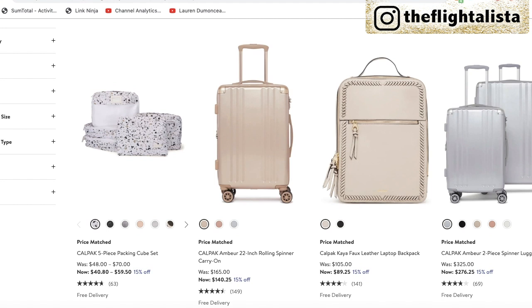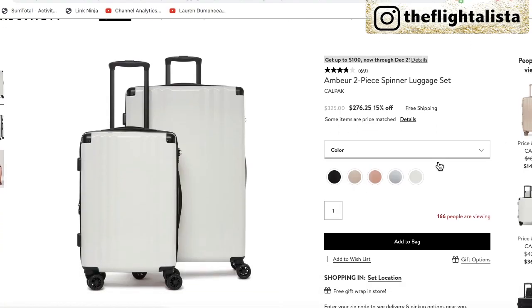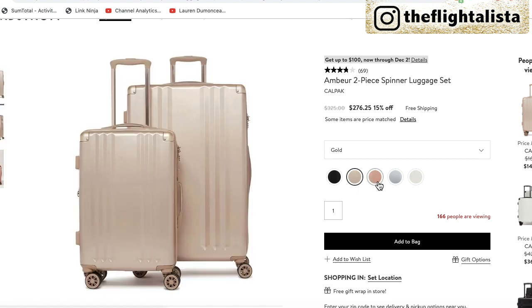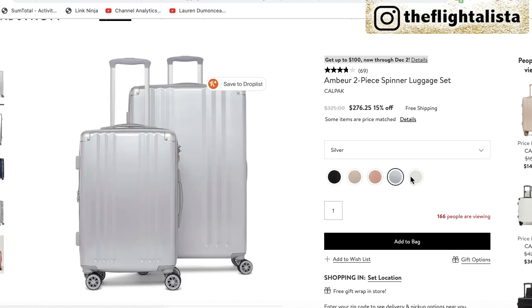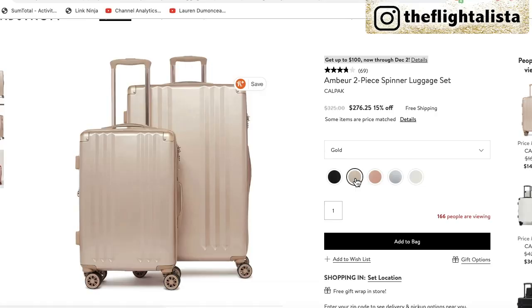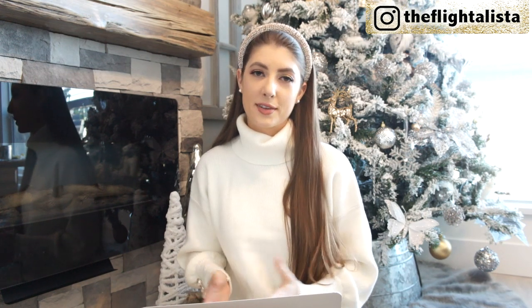So this is, I believe, the new season version of the luggage that I have. So this is the Amber two-piece spinner luggage set. So mine is in the gold. They also have it in a really pretty rose gold. And then they have the set in a silver, they have it in a white, and then they also have it in a black. What I really like about this luggage is it's super lightweight, but it's also really durable, and of course it looks really stylish.